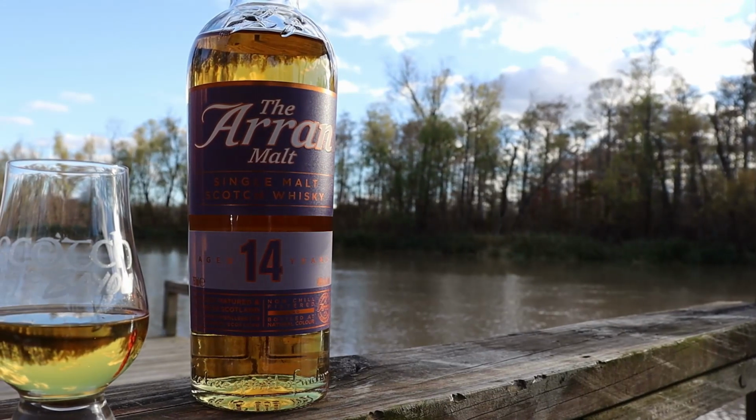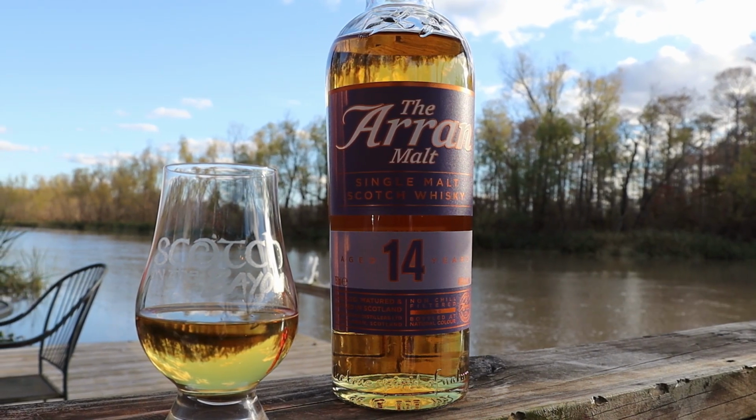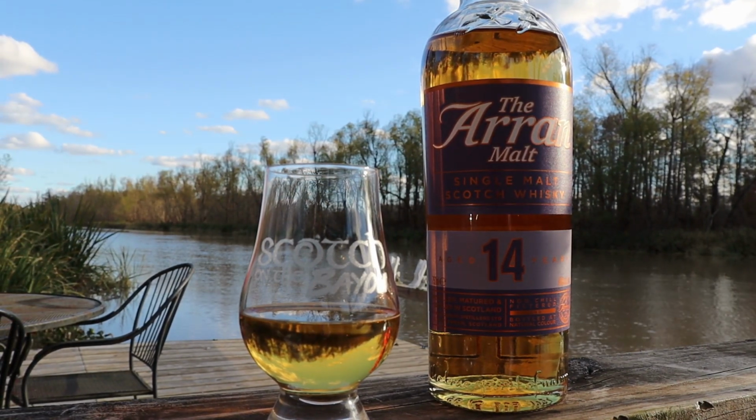So this dram comes in at 46% ABV, very light. I mean, I would have said it tastes more like a 43, a little hotter than a 40, but it holds that ABV really well, makes it easy to sip. Definitely pulling in those oranges with just the hint of chocolate afterwards. Slight pepper, more like a white pepper on the back end, and a nice little medium finish. It's actually hanging around for a little bit.